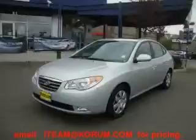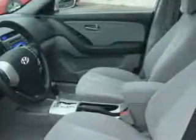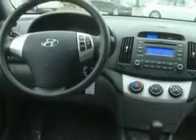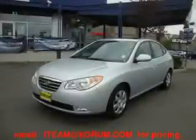This is a 2008 Hyundai Elantra. It has a 2.0-liter four-cylinder engine and an automatic transmission. The most desirable features on board this Hyundai include air conditioning, a tilt steering wheel, a CD player, and this vehicle has fewer than 36,000 miles on the odometer. Stop by today and test drive this automobile for yourself.